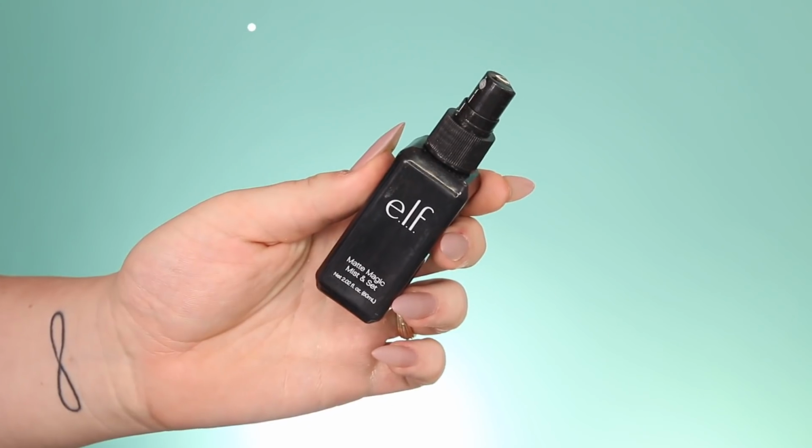I'm just going to spray a little bit of the e.l.f. Mist and Set spray so I can get a little bit more intensity with the highlight. If this goes patchy, I'm going to be mad. Oh, there we go. Okay, you can't complain. This is good. Wet n Wild also does amazing highlighters, but I'm going to use an e.l.f. one today because it's more available for my Australian fam.